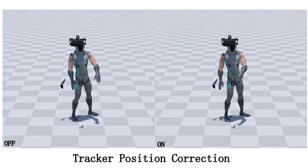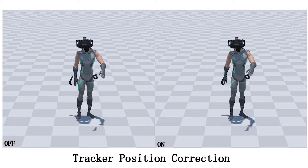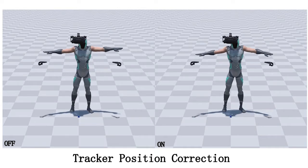Here's a comparison of the results with or without tracker position correction. We can observe that with tracker position correction, the input trackers match the corresponding body parts better.